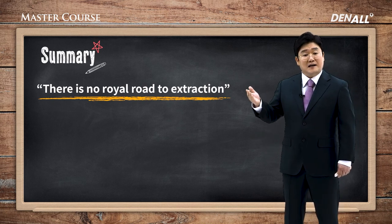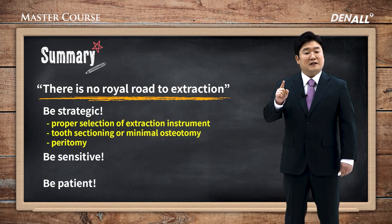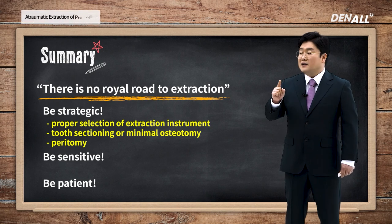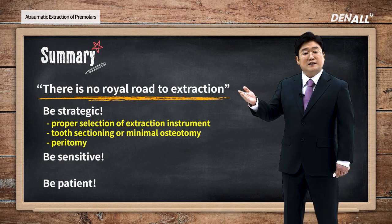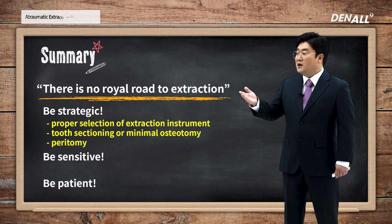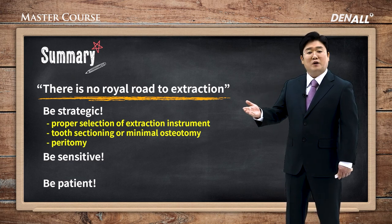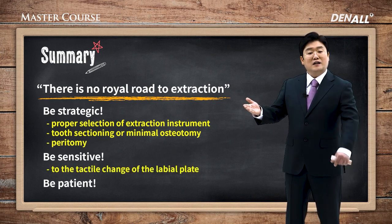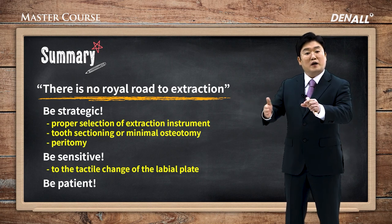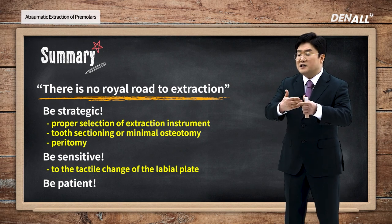I'd like to give you a couple of tips. First, be strategic. As mentioned, you need to choose your extraction instrument appropriately. Choose whether you're going to use an elevator or forceps. At times, you may need to do tooth sectioning or minimal osteotomy. You can also consider peritomy. Second, when you're using an instrument for extraction, you need to put your hand on the surrounding structures so you can understand how the bone or the surrounding structure responds.